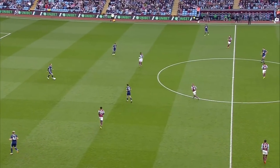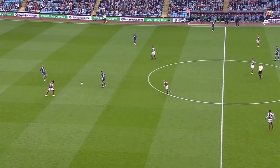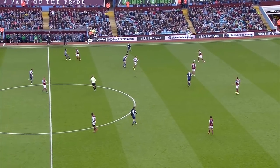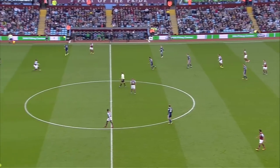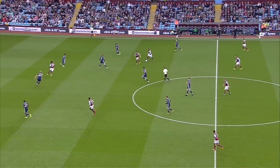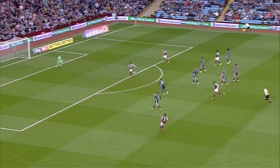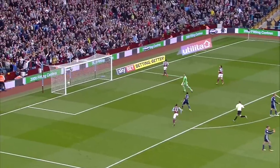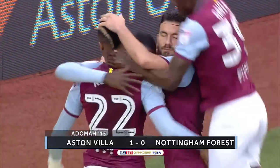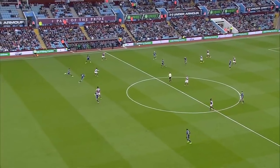Here's Matt Mills, one of those who didn't feature at Stamford Bridge on Wednesday night. Bukalakis did. Bukalakis playing it forward, has to be said, somewhat aimlessly. Been a pretty cagey start to this match from both sides. Could be a chance here though for Albert Adoma, who goes round the goalkeeper and puts Aston Villa in front. Really well crafted goal, and it's the home side who strike first.